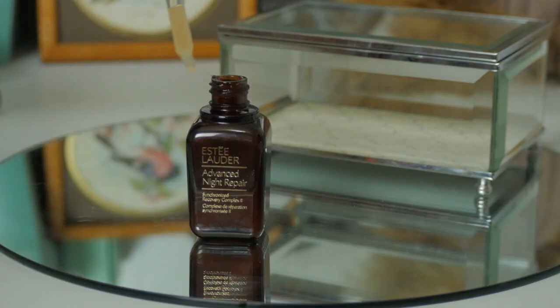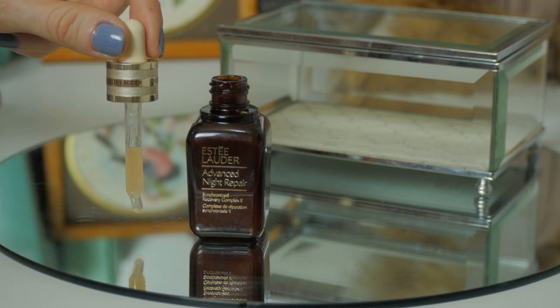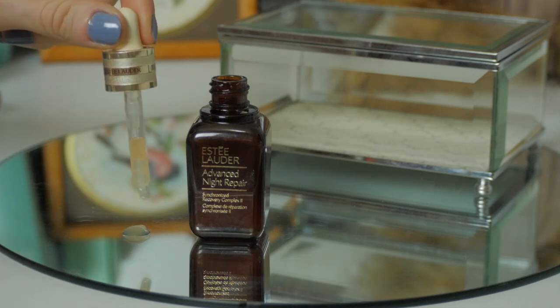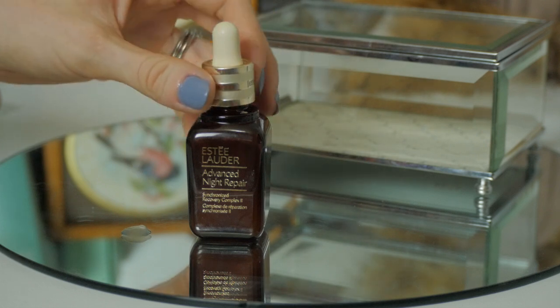Now I would see this as a luxury item because A, it's quite expensive, and B, it's just something that not everyone can get their hands on. It is a luxury serum. It is kind of marketed as that as well. Most serums are luxury items because they are quite expensive.